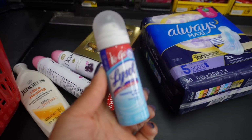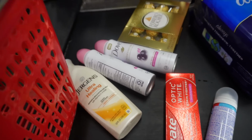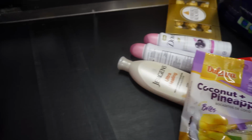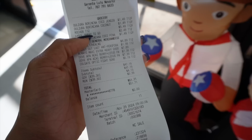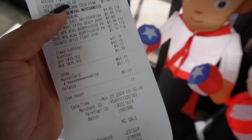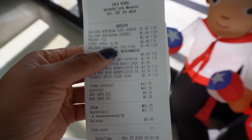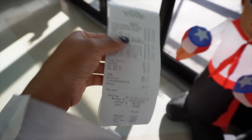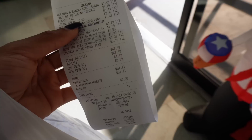I'm getting this for the plane and for my shoes, and I need some new toothpaste. And then these are the coconut snacks. And then this little deodorant for the car. All of that came up to $51.71. These little prices add up. It's so crazy, but yeah, after taxes, it was $51. And I think I paid for a bag. I don't know if they charge for the bag, but I'm thinking they do because everybody charges for a bag now.